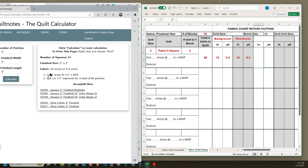So if you look here, it has the cutting instructions. So you'll cut 6 strips at 2.5 inches times the width of fabric. So we'll come here, 6 strips, 2.5 inches times the width of fabric, and we're going to subcut 80 patches, or we'll call it 80 squares. So there are your cutting instructions for these 2 fabrics, the background and the medium green for patch A.